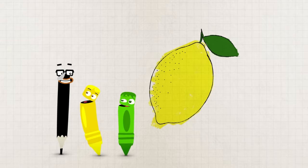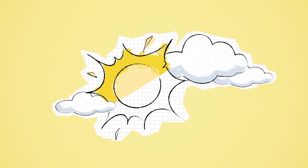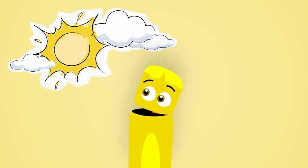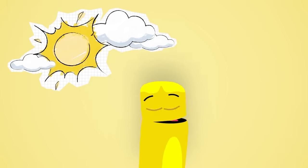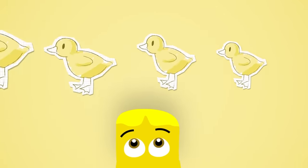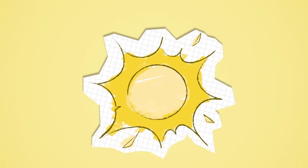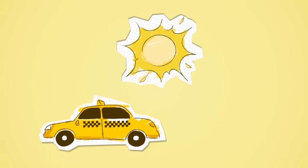This is how you color a lemon. Howdy, yellow, make a sound. How about you show us around? Yellow school books, yellow shoes. Here's a yellow lemon squeeze. Yellow ducklings, they go quack. A banana, yellow snack. Sun is yellow, hot and fab. Hey, let's grab that yellow cap.